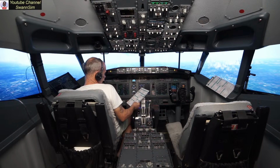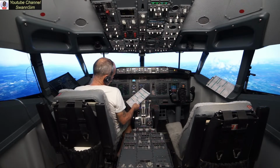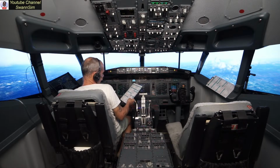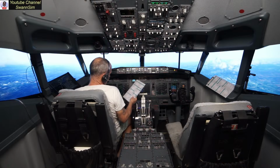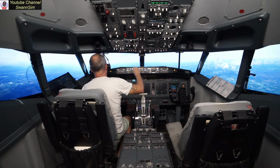Basically now it's just monitor the electrical, hydraulics, cabin temperature, engine status, fuel usage. We're going to file a plan progress. Going to keep an eye on that. Going to keep an eye on the pressurization panel, and we're going to plan the arrival. All by myself.